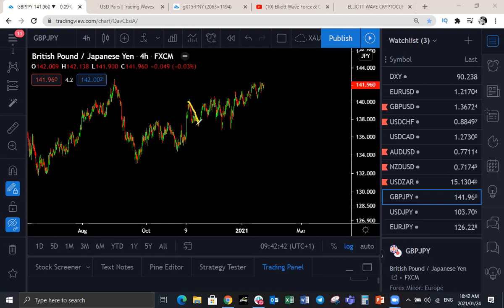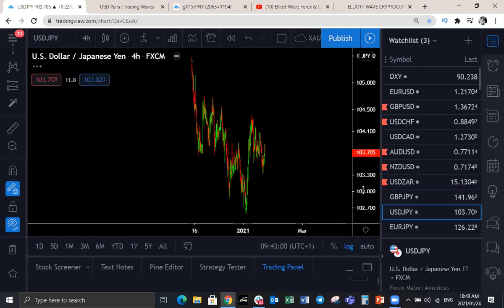It's a move down, it's a complex structure there, and a move down. So that means you've got three waves here in the middle. That's your B, a flat correction, giving a bit of free education. And then we're looking for this one to continue to the upside. So that's three waves up, three waves back, and then we're looking for three waves up. That is pound yen, US dollar yen.